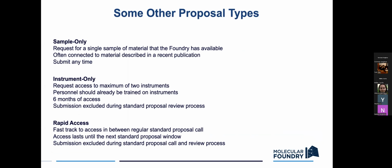But we also have sample-only proposals where you can request a sample of material that the Foundry has made. You can submit that anytime, any day of the year. We have instrument-only proposals, which request access to 1 or 2 instruments. And this is really instruments where they have time available and you have some training. So this is for 6 months of access. And you can only submit that outside of our high time where we're looking at standard proposals.